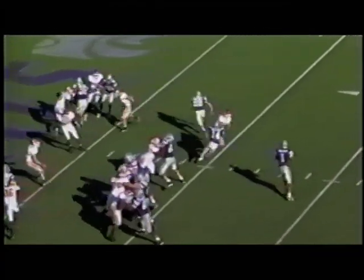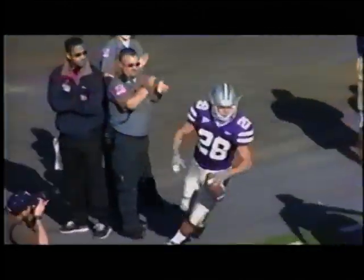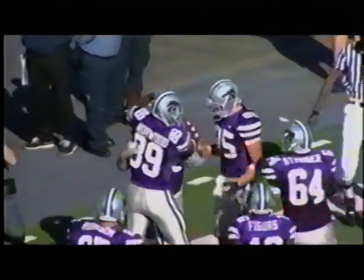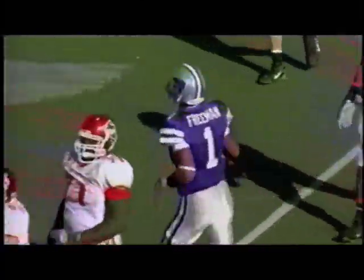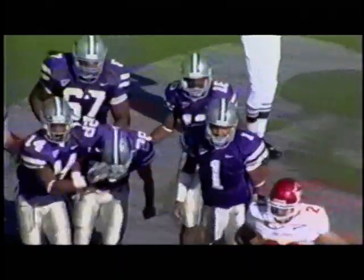2 tights. Back to throw is Josh. He's got a man. Touchdown, John McCardle. John McCardle with the score for the Wildcats. And we've got a 1-point game. Iowa State 10 and the Wildcats 9, pending the extra point.